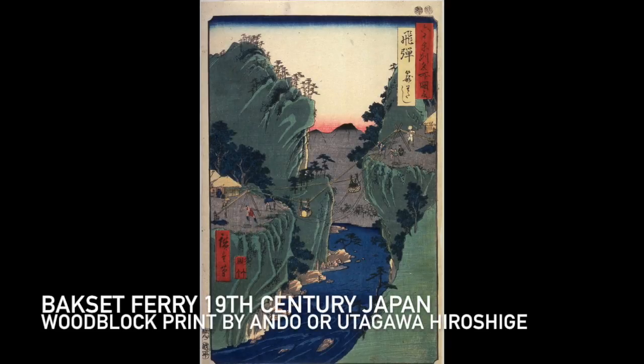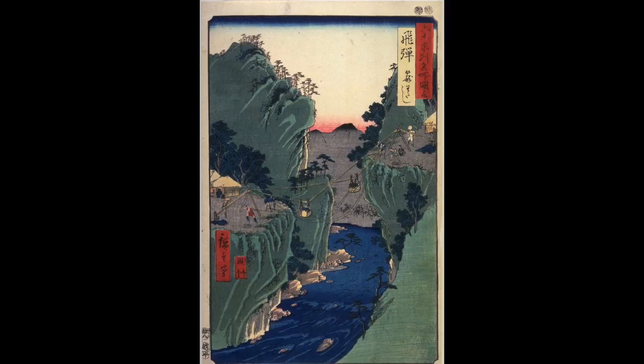Another example of how woodblock often showcases extremely popularized legends and places in Japan. Yet another example of Japanese woodblock, entitled Basket Fairy by Ando, or Utagawa Hiroshige, brings in the ukiyo-e aspect of Japanese art. Ukiyo-e art flourished during the Edo period and most often depicted pictures of the floating world. It was originally a Buddhist concept exemplifying the sadness, uki, of life, yo, but was transformed into a dreamlike style by Japanese artists.